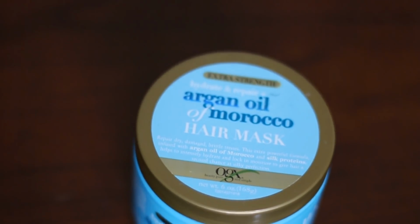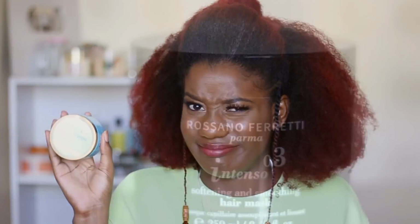OGX Extra Strength Hydrate and Repair Argan Oil and Morocco Hair Mask. This tiny little 6-ounce container was not cheap, but it did leave my hair moisturized. It had good slip, but one use? Come on, I'm not buying this again.